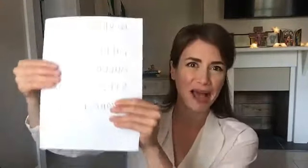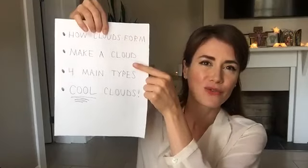So now we're going to get into the two things we know. We know that we have, first of all, cloud condensation nuclei that we need, and then we also need the right temperature. So for our experiment, are you ready to go? Here we go. Let me show off my backward writing skills again. Oops, this is the wrong one, because we're going on to number 2. We've talked about how clouds form. Now we're moving to making a cloud.